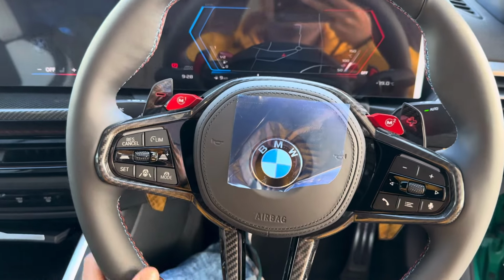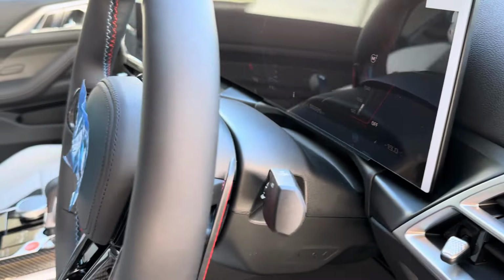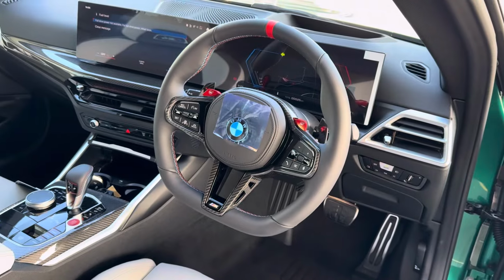The steering wheel is nice and soft. When you hold it, you really feel good. Good looking paddle shifters with touch of red and carbon fiber. Red 12 o'clock mark right on the top of the steering wheel.